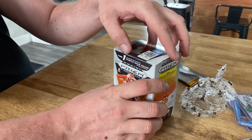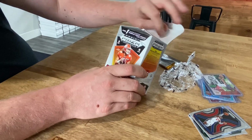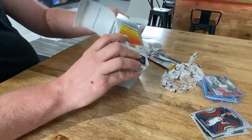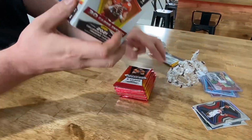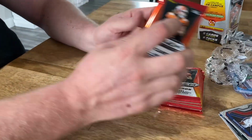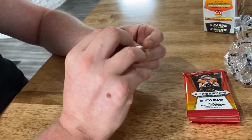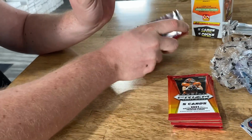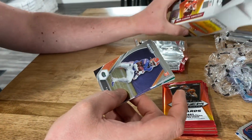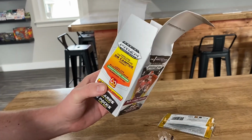All right, now let's see. 30 cards inside, five packs per book, five cards per pack, six packs per box. Let's go Trevor Lawrence hunting. That should probably be the auto I get in here. That would be awesome. What are the odds of an auto? One per box. Oh, so you definitely get an auto. I thought it said... Oh, no, never mind. I'm an idiot. I thought it was an auto on this.